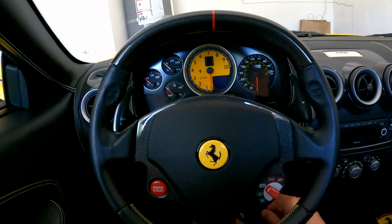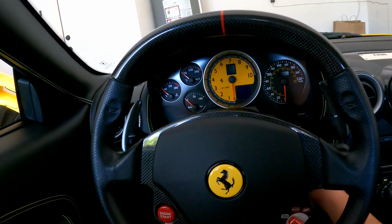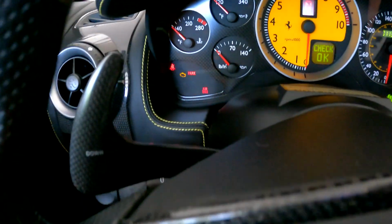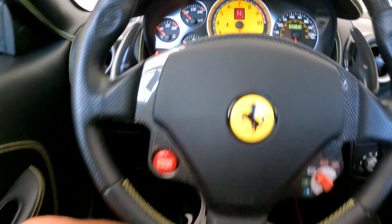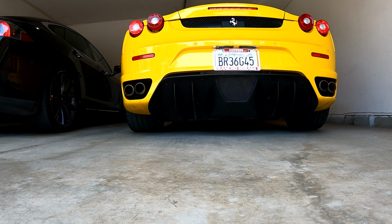Ferrari. Well, hopefully it starts. Is that check engine light gonna go away anytime soon? Let's go for it. Not sure, but should it be spewing out black stuff?